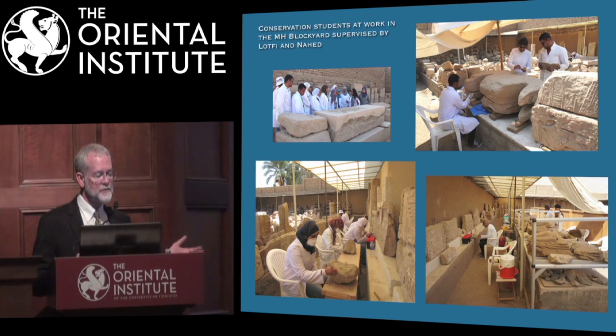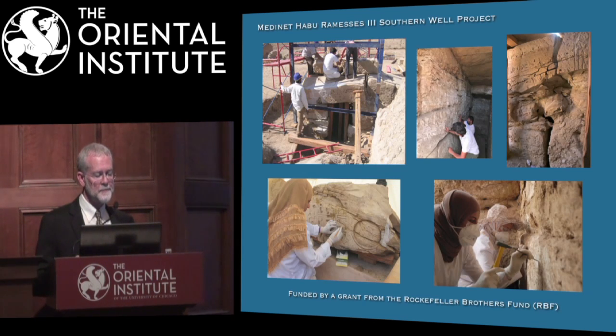And so here we have some shots of the groups working in our block yards, doing conservation, learning conservation techniques for maintaining stone, mostly sandstone, treatments, desalination. There's a lot of salt in the stone, so they're learning all of these skills that they will take with them.